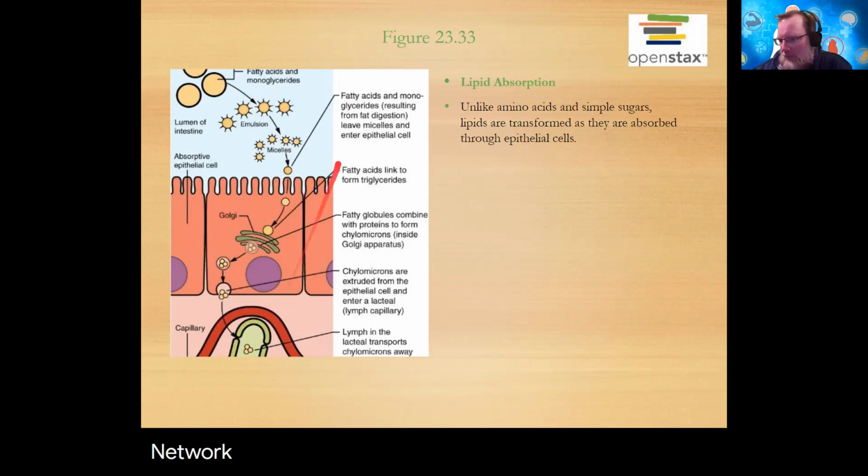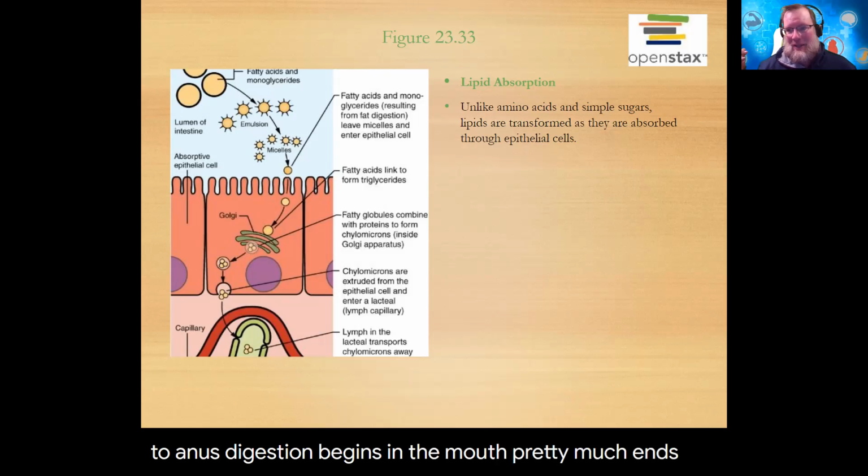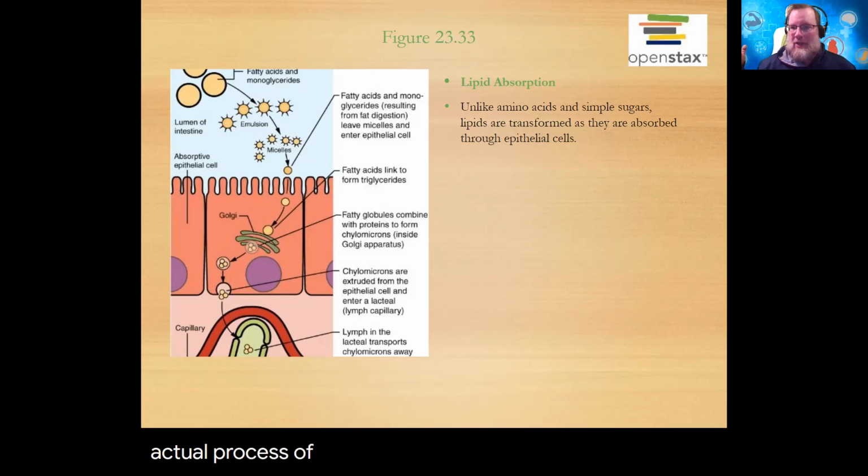Okay, so again, too much physiology, but I did want to introduce you to at least some of the very basics of these ideas and concepts. So that's it today. I just wanted to go from mouth to anus. Digestion begins in the mouth, and the actual process of digestion is going to end in the large intestines. We don't really see a lot of absorbing of nutrients, but we do see absorption of water. We do see certainly some packaging of the waste material.